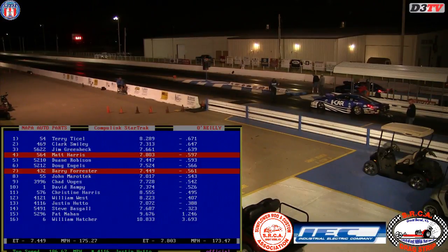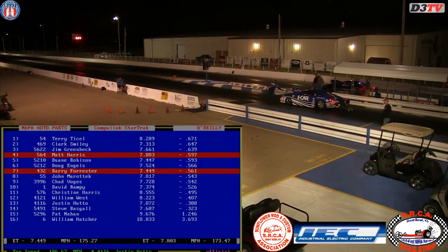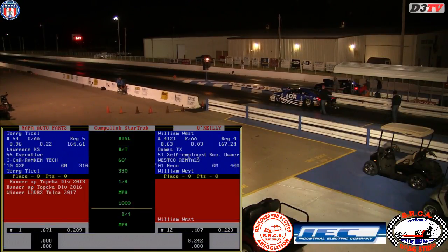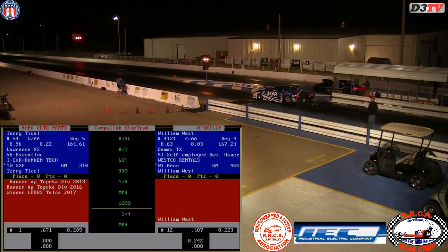The Duco Driveline entry. Terry Teasel, your number 1 qualifier, set out session number 2 after going 828 this morning to put him 67 under the index. Darren West over on the right-hand side, the Wesco Rentals Little Dodge Neon, F-altered automatic. Sits number 12, 40 under the index with an 822. Been consistent in the low 820s. Right now is a good time to pick up the pace.